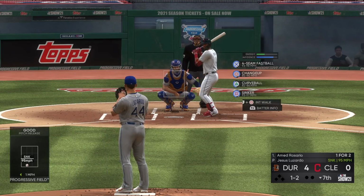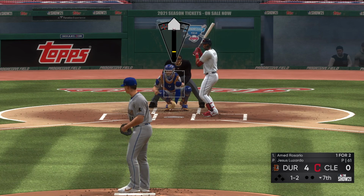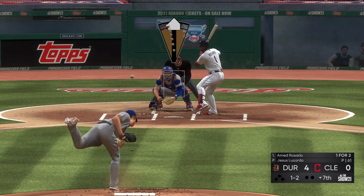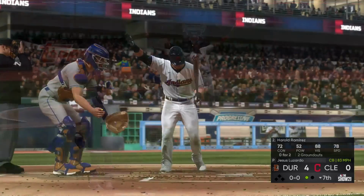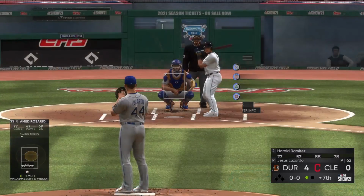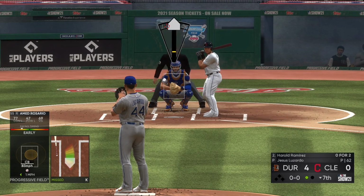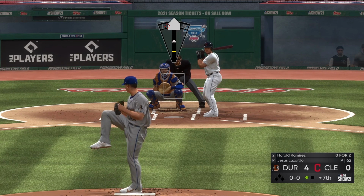Behind 1-2 in the count, one ball, two strikes. Here it comes. He's just rolling right now, and that's a dozen strikeouts for him in the ballgame. Now batting next, it'll be Harold Ramirez, an 0-for-2 effort for him to this point. Here's the first pitch.